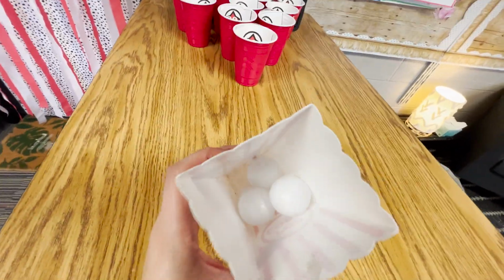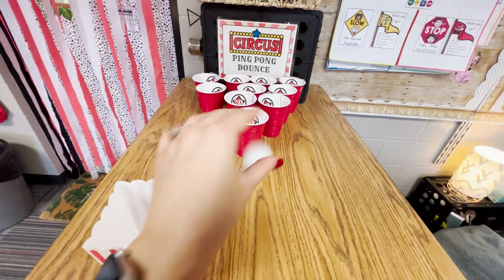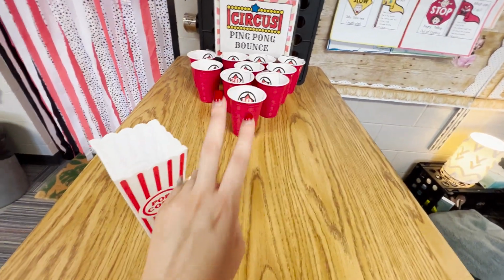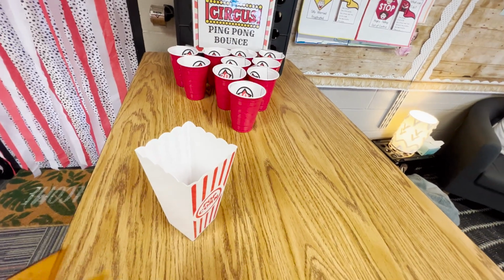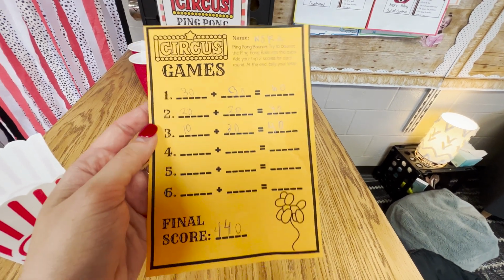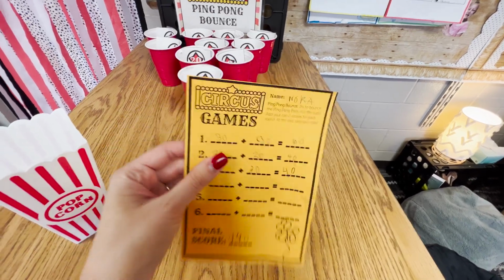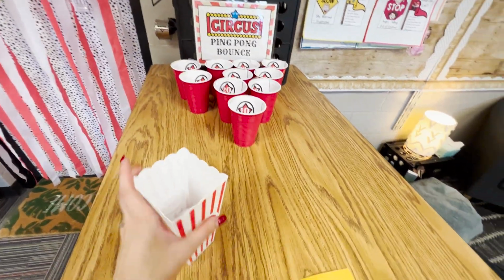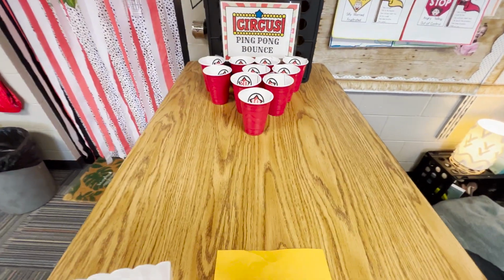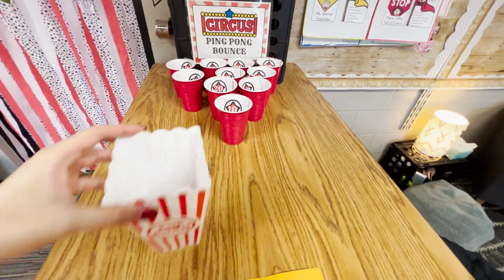Then at this station, it was the ping pong bounce. So they had 4 ping pong balls and they would bounce them to see how many they could get to score. And even though there's 4, they could only pick their top 2 scores. So even if they got all 4 in, they just tallied up their top 2 scores for that round and wrote them in the blanks. And then at the end of the round, they tallied up their final score to see how many points they got. So that was the station. I had the students stand on the sides when it wasn't their turn so that they could help catch the rogue ping pong balls, and that worked pretty well. This station was mostly independent.